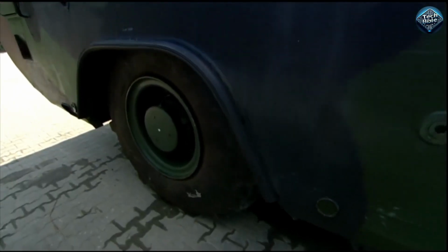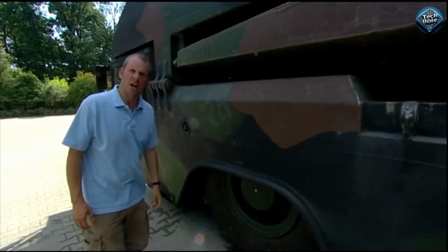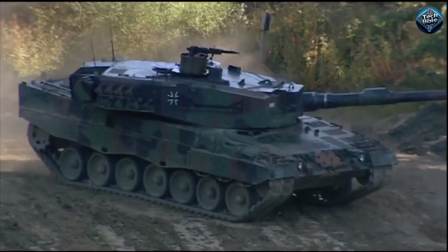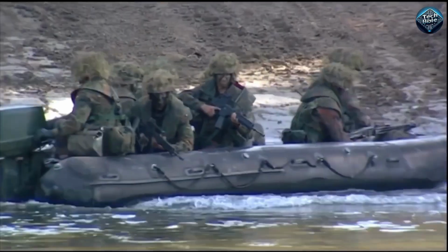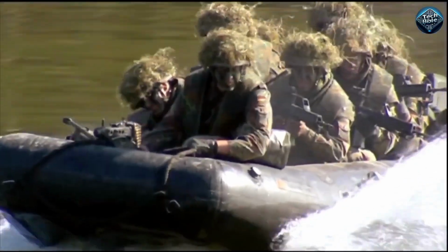Amazing! The M3 amphibious rig has a payload capacity of 85 tons for tracked vehicles and 132 tons for wheeled vehicles. In simple terms, there is nothing that the military can't get across rivers, ravines, or any other water obstacle.